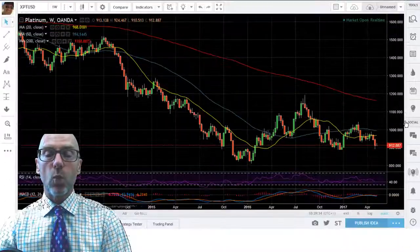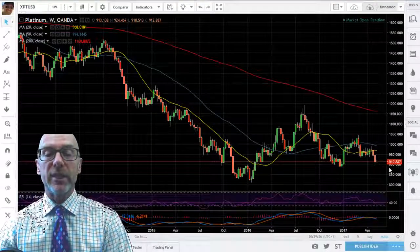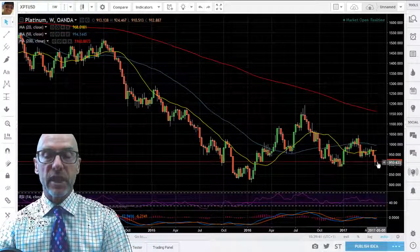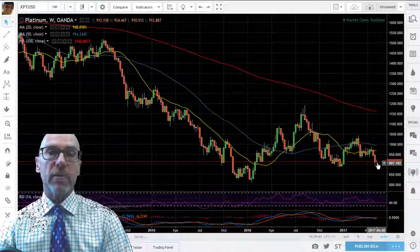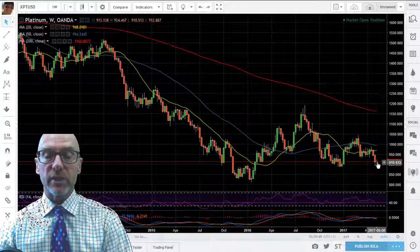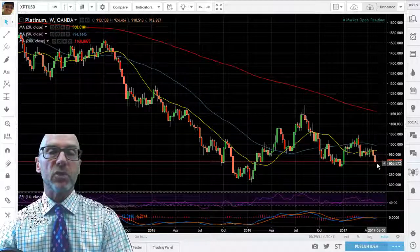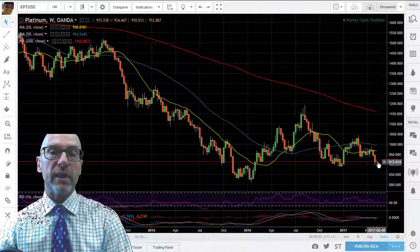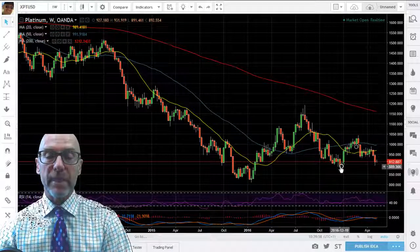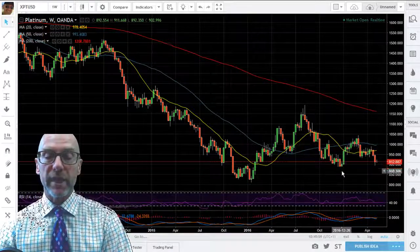Looking at the weekly, so now each candle represents 1 week, and you can see that yesterday's trade created this hammer, which is a bearish signal again. Obviously it's the first day of the week, so we can't say that's going to be the picture until the end of the week, but if that was a Friday hammer, that would be very bad indeed. You can see the supports coming in, support here.